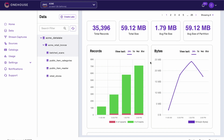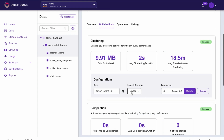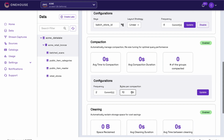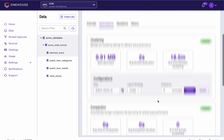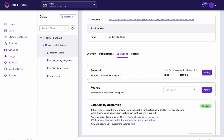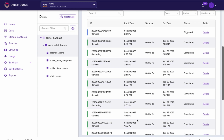Onehouse also exposes views of core Hudi services such as clustering, which organizes and combines the data in storage to improve query performance. Compaction, which merges incoming data into the existing data to improve write performance. And cleaning, which deletes old data that is no longer needed for time travel to reclaim storage space. Save points are point-in-time snapshots of a table that we can later restore. And finally, the History tab lets us see details of all operations on the table.